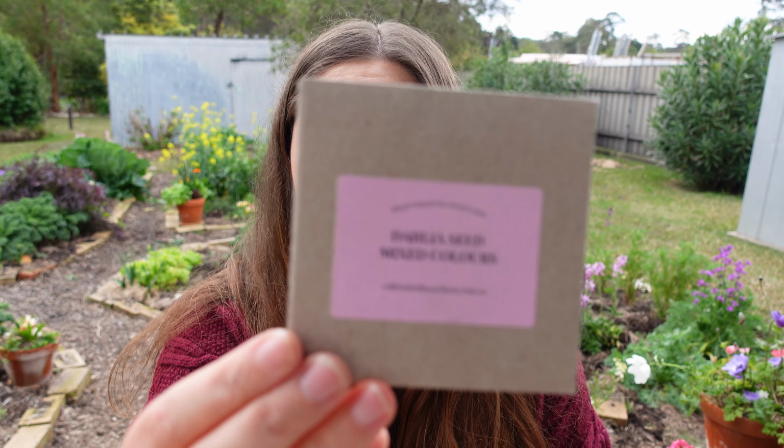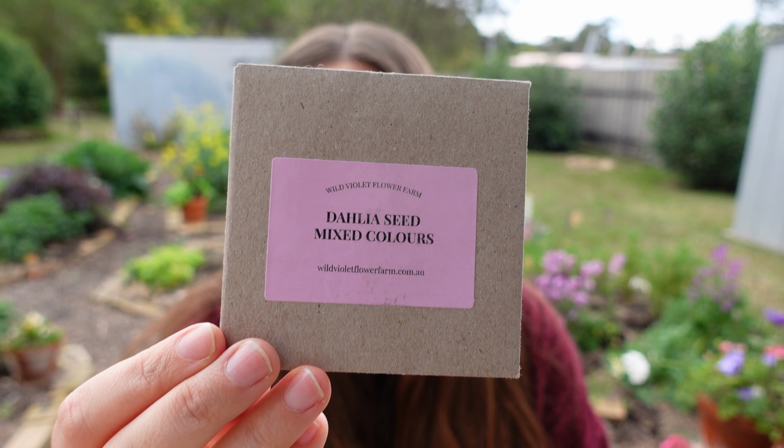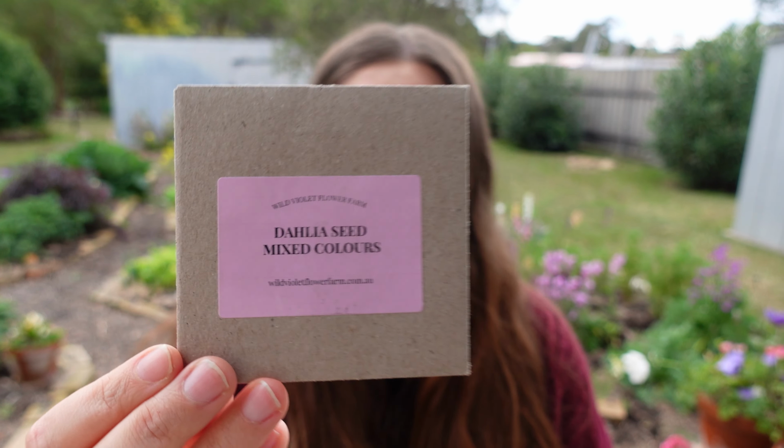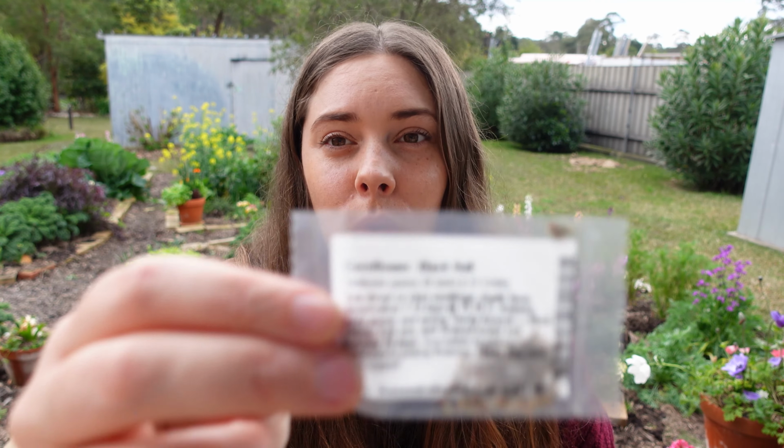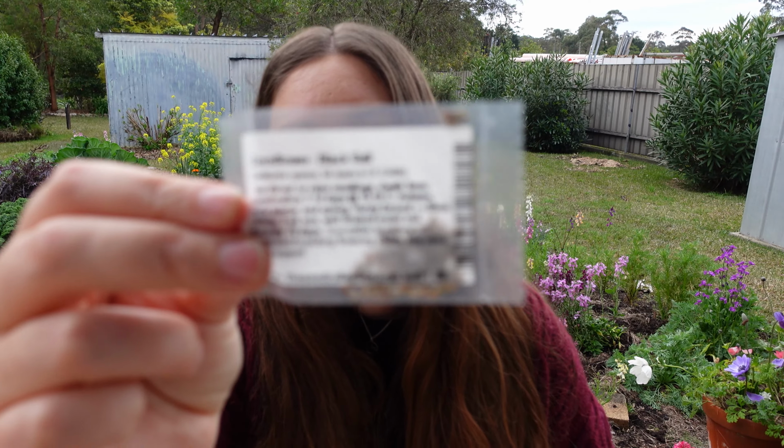I'm also going to be planting some dahlias from seed. So these are just going to be random dahlias. I don't know what the flower is going to look like, but I'm trialing growing some from seed, and I also have ordered some tubers, and I'm probably going to order some more tubers. But I'm fairly new to dahlia growing, so I want to just start from seed. I'm growing some more cornflowers. This is black ball. Some more baby's breath.